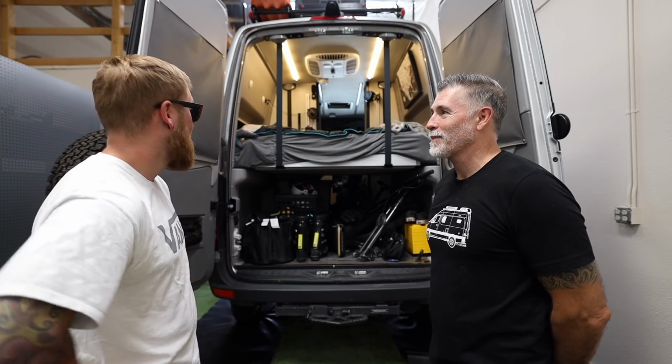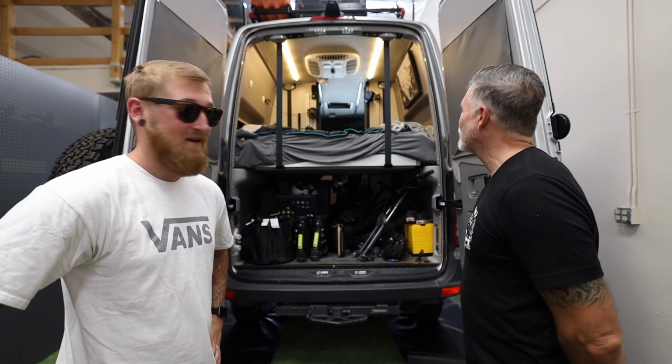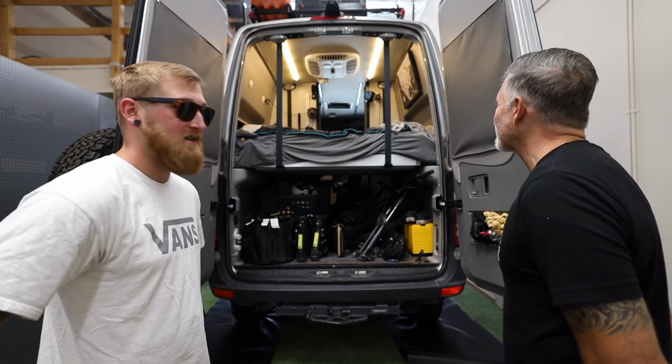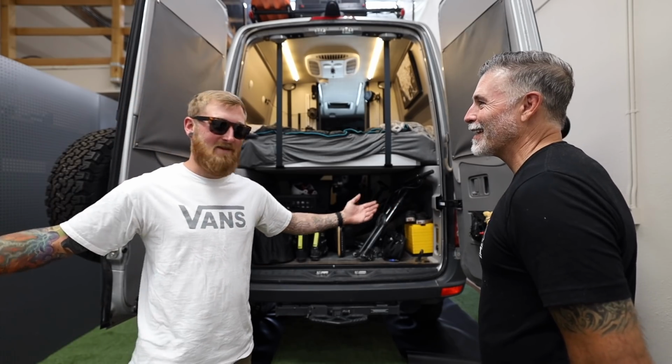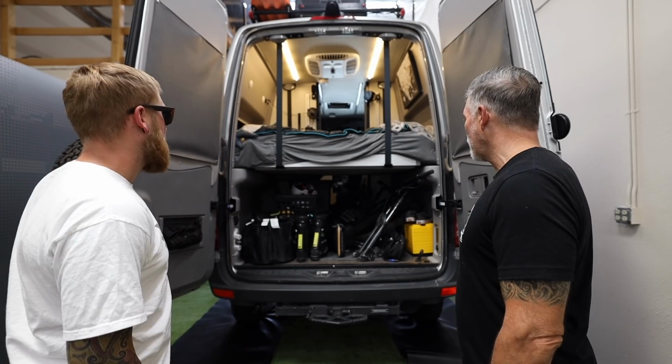The first thing is ripping all of this stuff out of here. So this is going to be a time lapse of everything, my entire life, packed into the back here. Just spill it out into the shop now. Yeah. All right, let's do it.